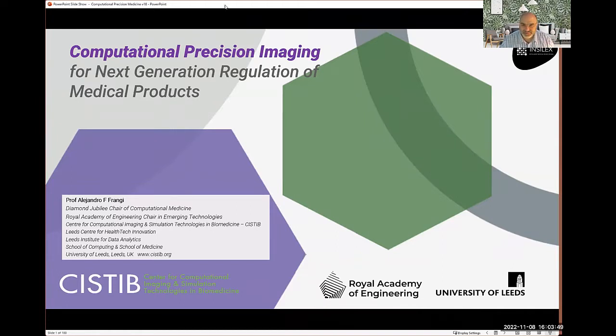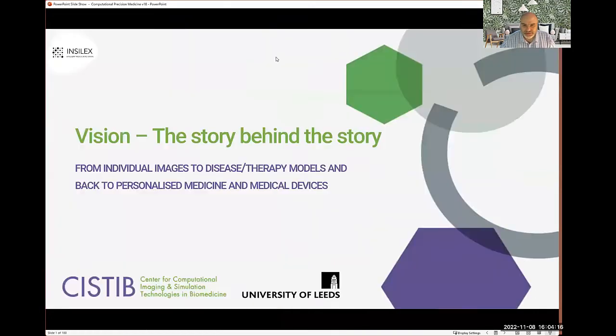So it's a pleasure and honor to be able to talk to you about some of the work that we are doing in Leeds, basically at the interface of imaging and modeling. And the work that I'm going to present is largely funded by the Royal Academy of Engineering. So I have a 10-year award for actually focusing on this area of computational medicine and regulatory science.